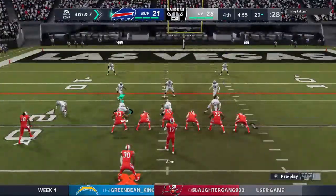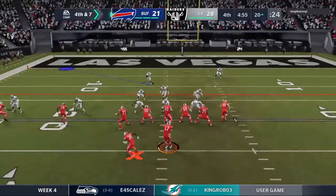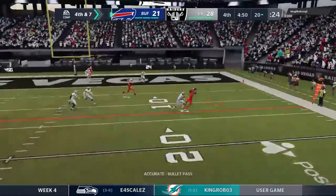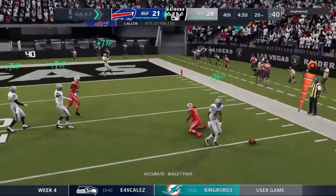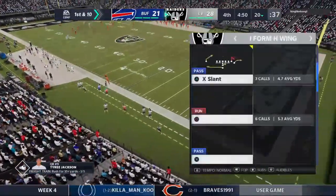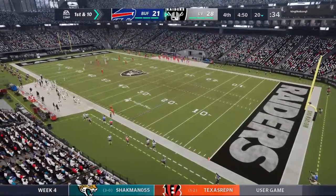1 score down. Here we go. They're going to go for it here on 4th down. One final try here for Allen. It's incomplete. The Bills' drive stalls out on 4th down. And the Raider D, they get the football back. It's a turnover on downs.